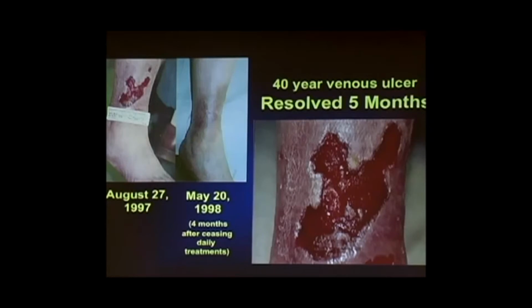It took 5 months, and again, he received an infrared light therapy device to use at home every morning for 30 minutes over that ulcer while he was eating breakfast, reading a newspaper, having a bowl of cereal, watching the Today Show. 30 minutes once a day. It took 5 months, but over that 5 months it healed.